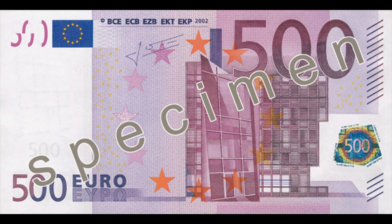The 500 euro note contains several complex security features such as watermarks, invisible ink, holograms, and microprinting that document its authenticity. In October 2011, there were approximately 594,833,600 500 euro banknotes in circulation around the Eurozone.